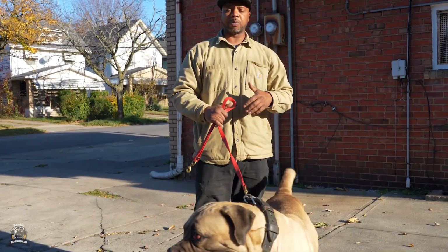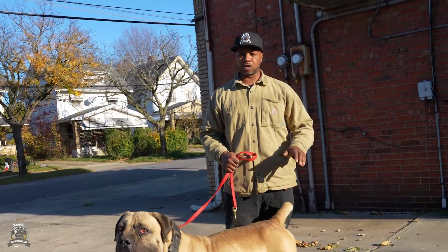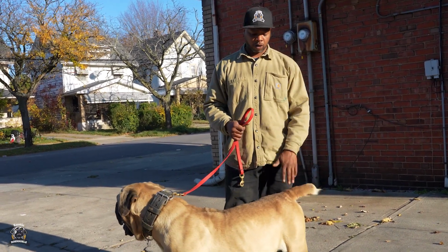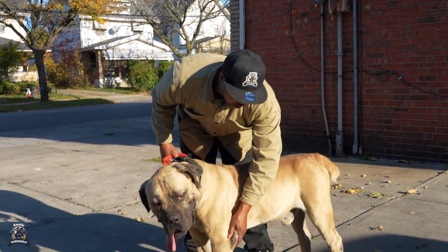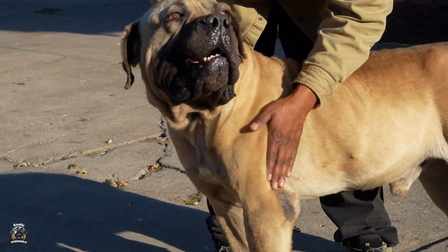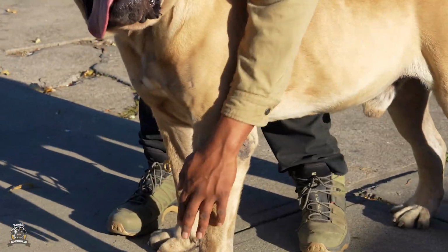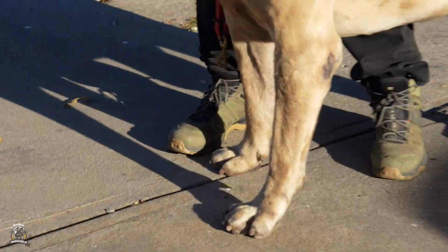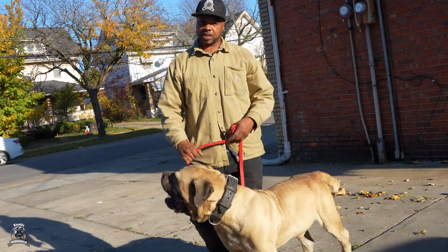Some of this stuff needs to be aspirated, where you poke it and let it all drip. We might want to spray it with peroxide. We might want to give it Neosporin. Basically, what we have right here, this dry skin needs to be moisturized. So we've been putting the bag balm on there, which is for cow udders. We also put a little bit of that on the tip of his toenails right here, where he drags his feet across the ground. And other than that, I feel like the dog is progressing nicely.